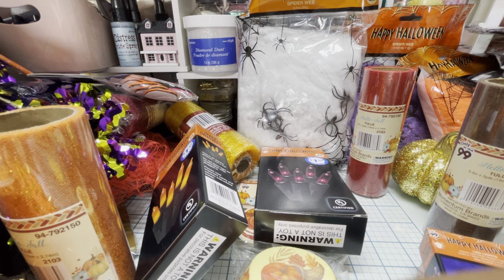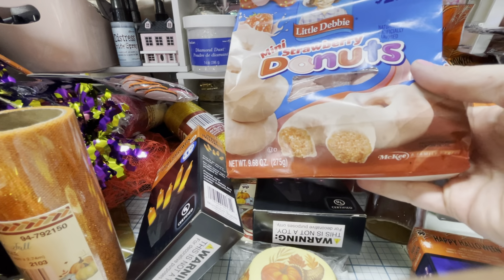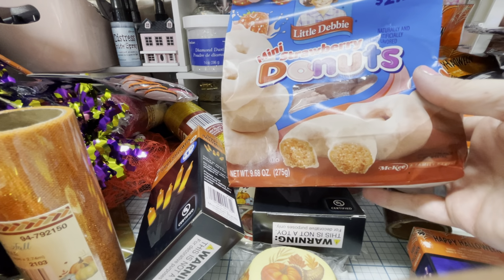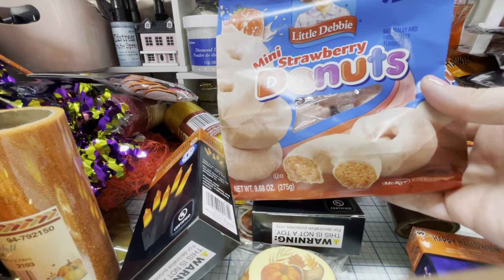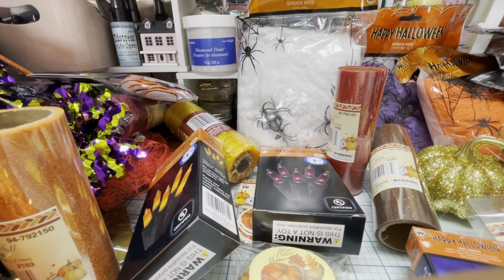And then we're gonna end this haul with a delicious goodie, which is mini strawberry donuts. Well, I shouldn't say a delicious goodie because I haven't tried them, but I saw these and I was like, I need to try those. So mini strawberry donuts from Little Debbie. Yum. So that was my haul, guys.